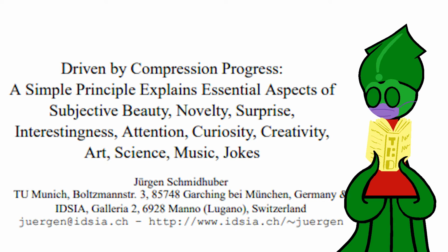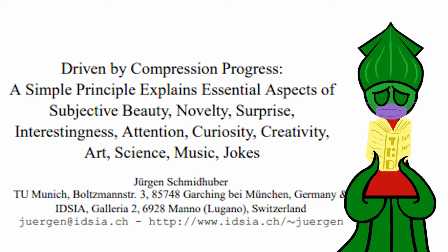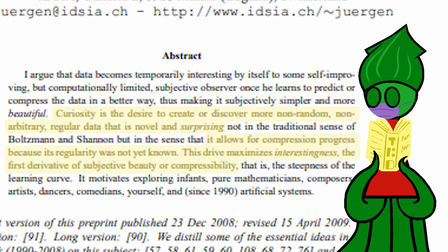Driven by compression progress, a simple principle explains essential aspects of subjective beauty, novelty, surprise, interestingness, attention, curiosity, creativity, art, science, music, jokes. Says that everything I just listed was created out of curiosity, the desire to create or discover data that is novel and surprising, meaning it allows compression progress because its regularity is not yet known.